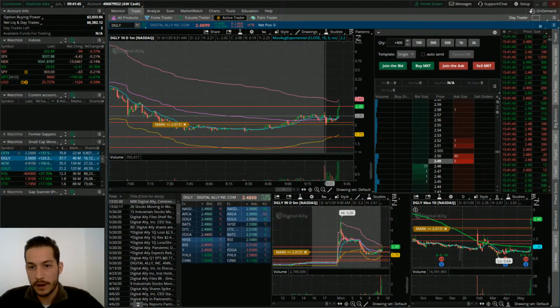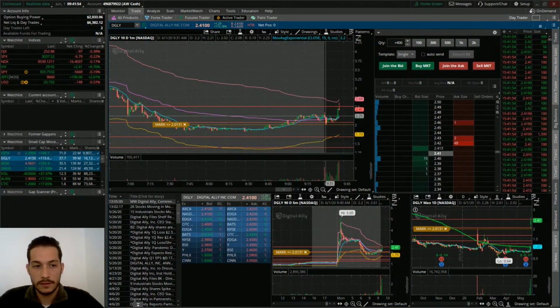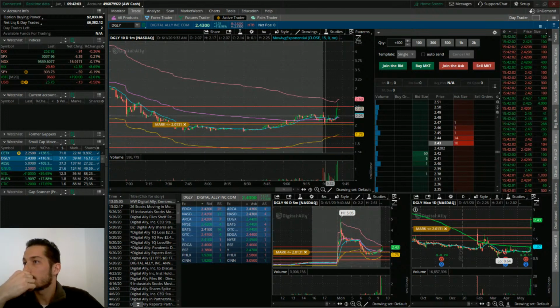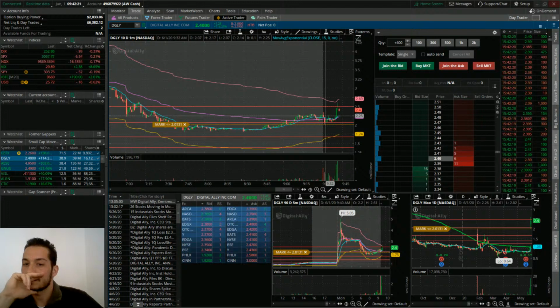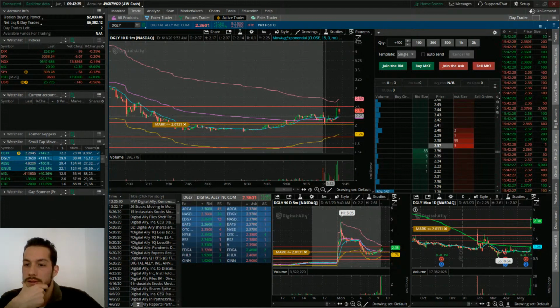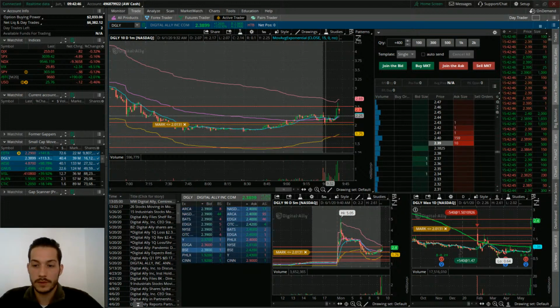Definitely some support at the 25. AESE just running. 5.15 on it. Surprised it hasn't been halted yet. DGLY pulling back here in the 30s. Remember, this one doesn't tend to hold its highs very well. Second green day, though.